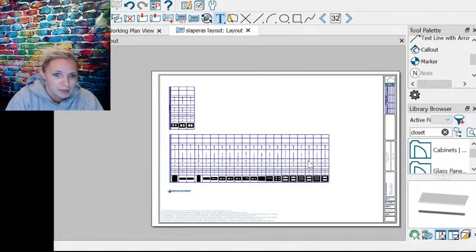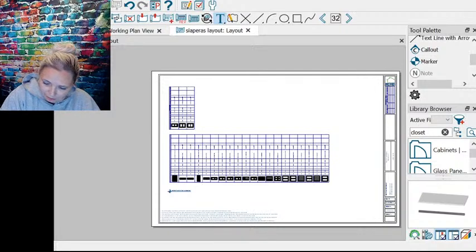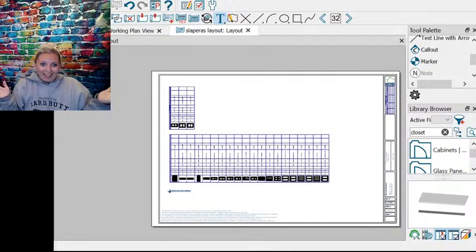So I'm just gonna save this as my PDF. And I always do, I name it layout and then the date as my save. That way if I'm looking through my files, I can be like, oh yeah, that was the most recent version. All right. And that's pretty much all I'm doing for today. So, yay, I can send this over to the client.